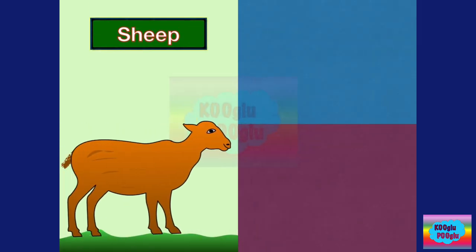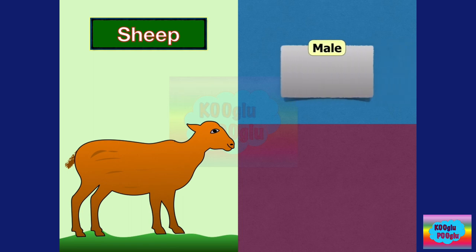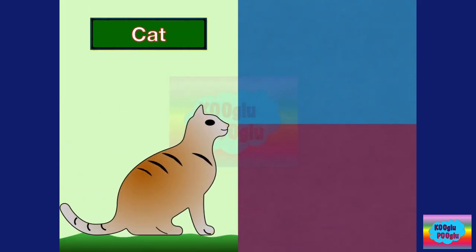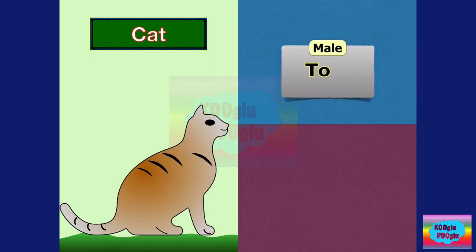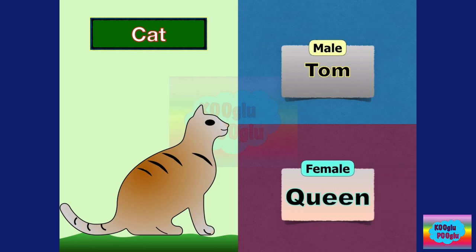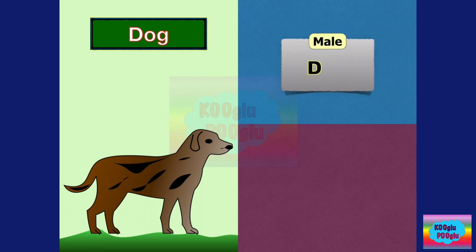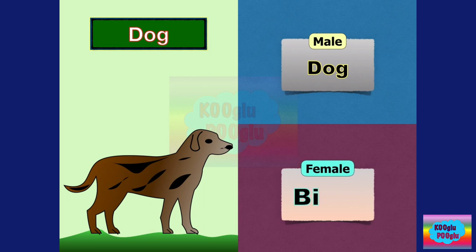Here we have a sheep. And a male sheep is called a ram. And a female sheep is called an ewe. A cat. A male cat is called a tom. And a female cat is called a queen. Here we have a dog. A male dog is called a dog. And a female dog is called a bitch.